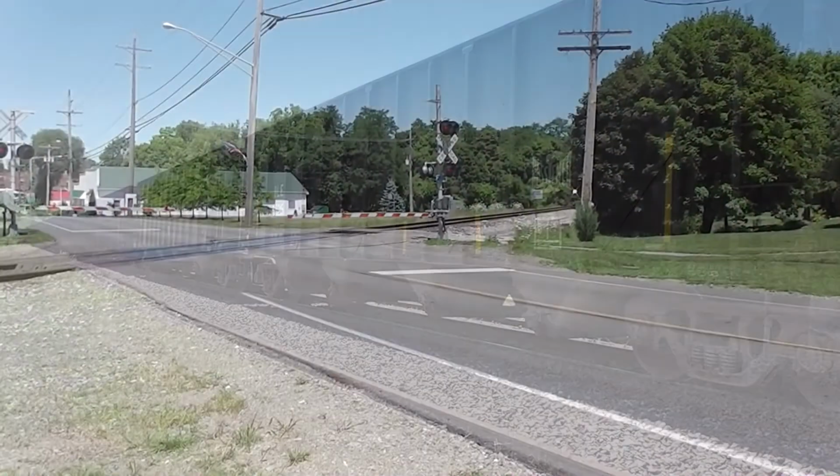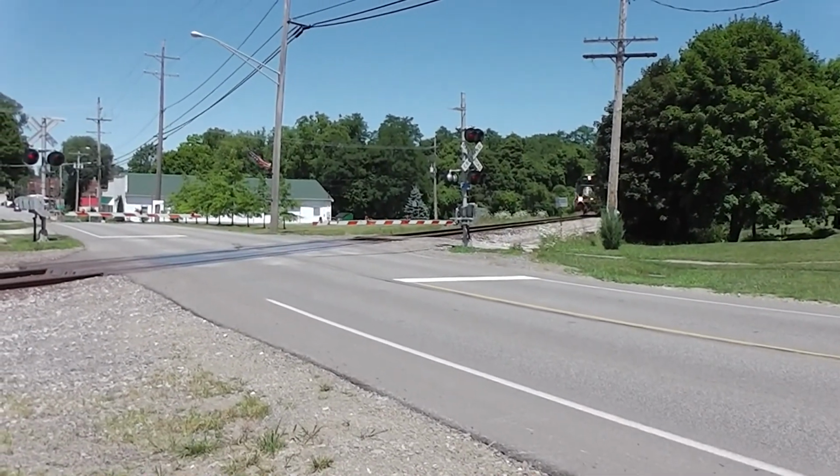Leapfrogging ahead of the train, we are now at the Route 18 crossing on the south end of Albion.